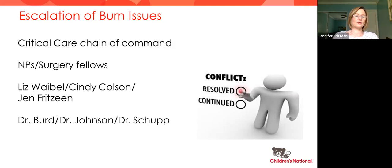The first line of escalation, if our surgical residents aren't giving you what you need, our NPs are fabulous. They know burns inside and out. They live burns every day, and they actually autonomously run most of our burn clinics. So they're a great resource, can help get you what you need from a burn aspect or from a fluid management standpoint. Our surgery fellows can be a great assistance.